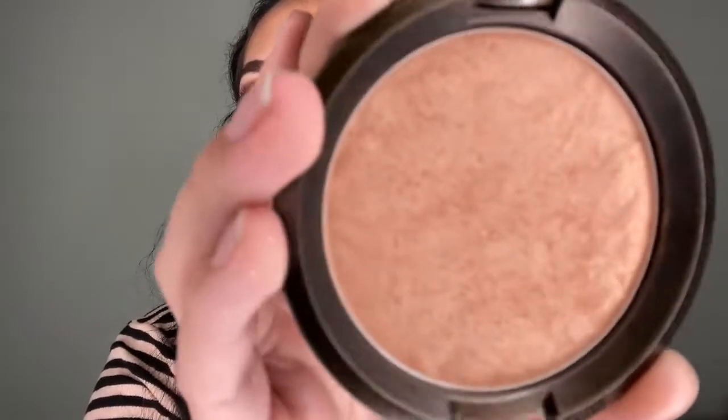So it's not like that matte powder look. It's so cute. It actually makes your contour look a little bit more snatched.